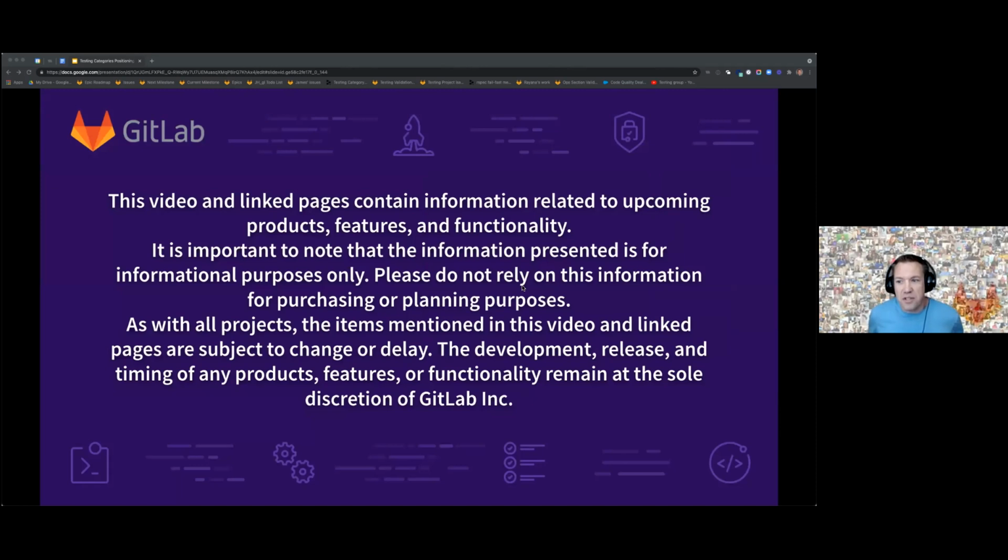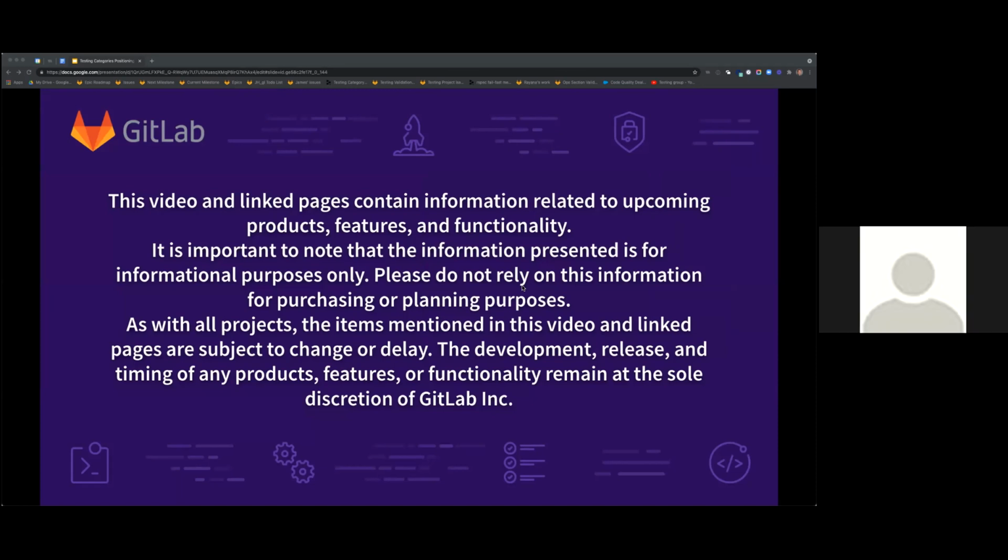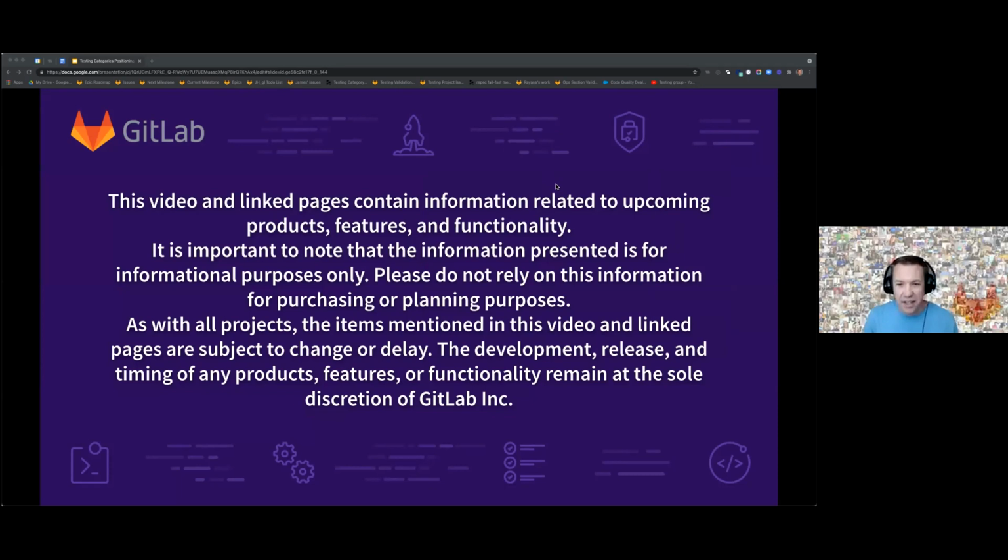I want to start with the normal disclaimer, especially if this is for public, that all of this that I'm talking about is potentially future work subject to change or delay, et cetera, standard warnings.